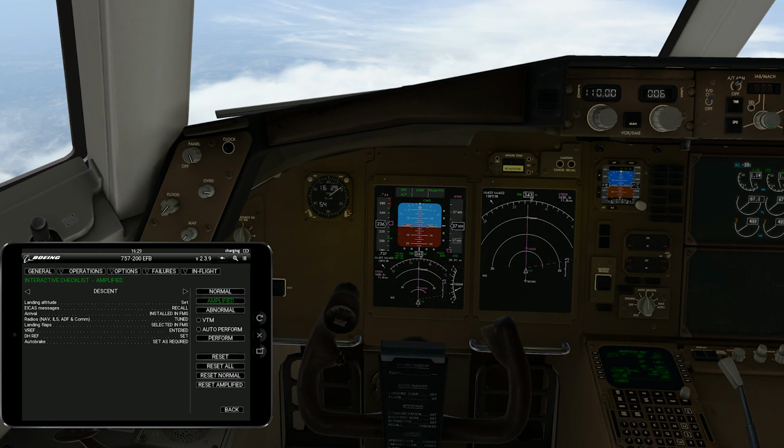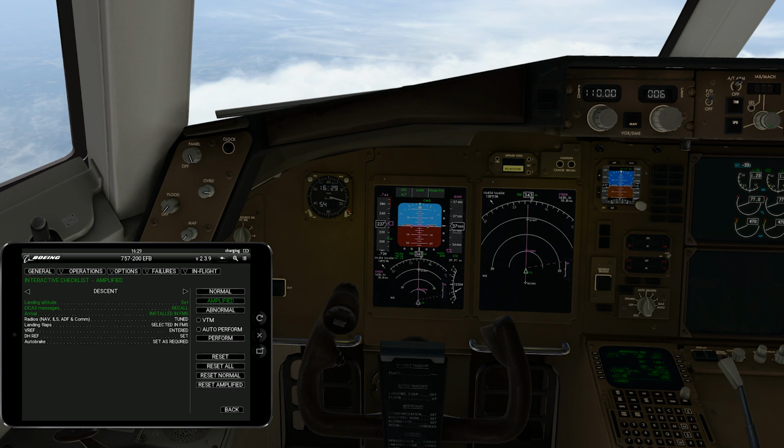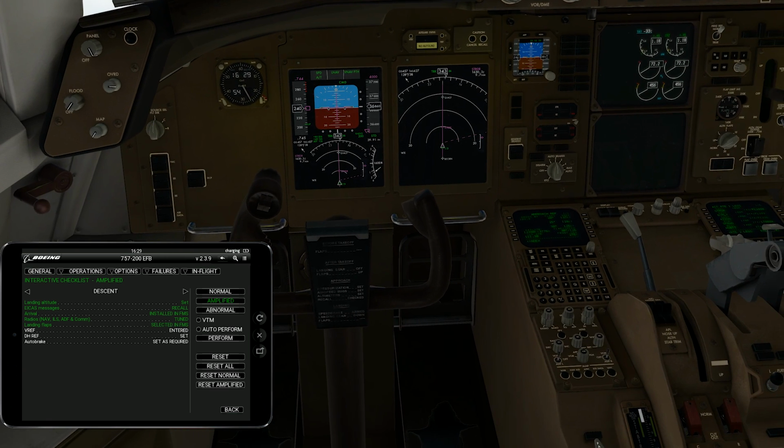Sweet, that is set. If it'll let me do it. Landing altitude set. ICAS, we hit the recall. Recall is good. Arrival installed in FMS. Radios tuned. Landing flaps selected in FMS. Yes, we're flaps 30. VREF, no, we haven't entered that yet. We need to do that.